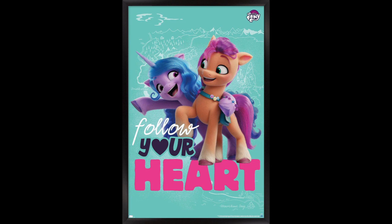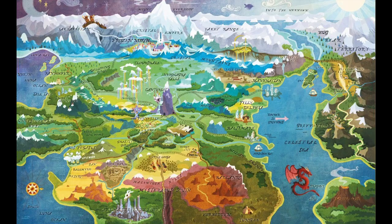Maps. Oh, I love fantasy. I love maps. This map isn't very detailed, but there's still some information to be gleaned here. This map is certainly reminiscent of the maps of Equestria in G4. It's even drawn in a similar style.